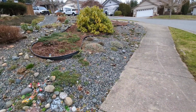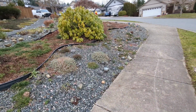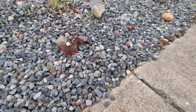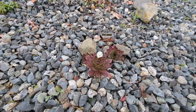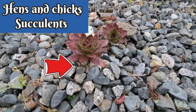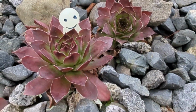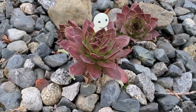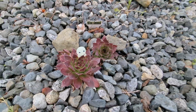We're going to walk the perimeter of this rock garden first and take a look at what's happening right on the edge, close to the sidewalk here. I have a bunch of hens and chick succulents right here. I incorporated this little ghost-like creature. These actually do glow in the dark, so it's a little whimsical touch in the rock garden. I got these on Amazon and I absolutely love them.